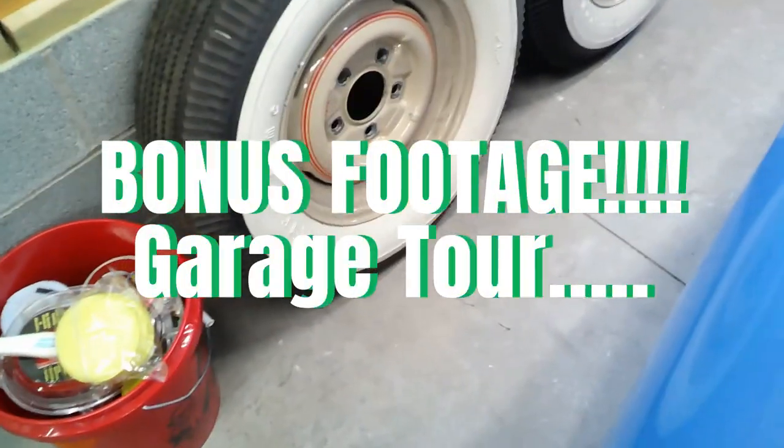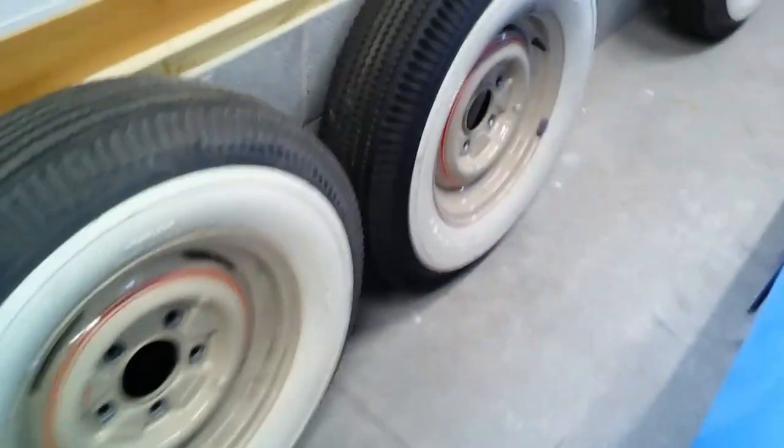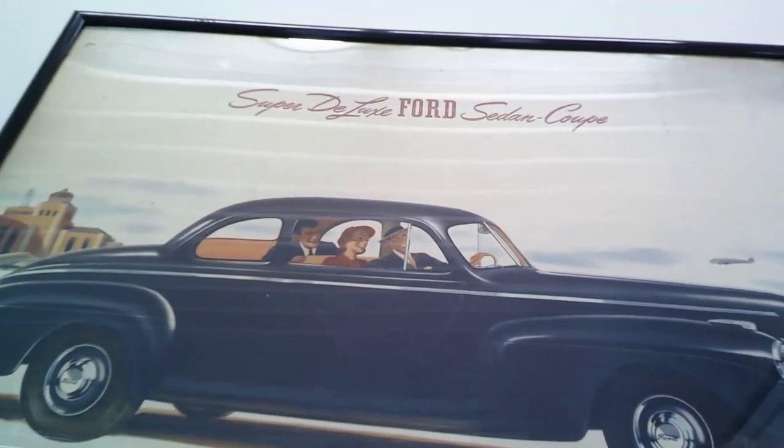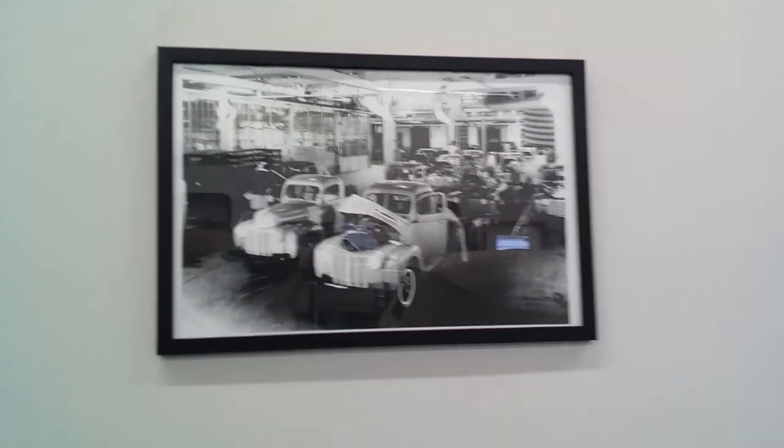Okay, so the shop itself, the garage itself. Now you can see some extra wheels and tires that came off of this car. My brother struggled for a while. He had a vibration. He found a bent rim. So he ended up doing about four or five more rims. It's original Ford sales advertising. Mercury, Ford. Some interesting posters and things like that that he's come up with on eBay and Craigslist. Some factory black and white photos of assembly.